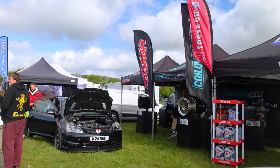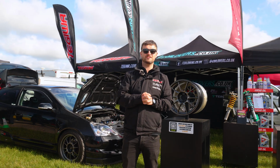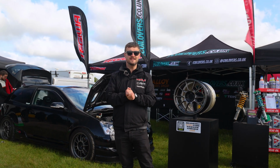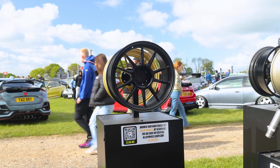So, welcome to the Tegiwa trade stand for 2025. This is our standard setup that you'll find throughout the year. We'll be at all the Time Attack shows. This is Modified Live at Cadwell Park, so the first one of the year. We've got loads of products that we sell on display. We've got coilovers, wheels, Tegiwa parts, brakes, all the good stuff.